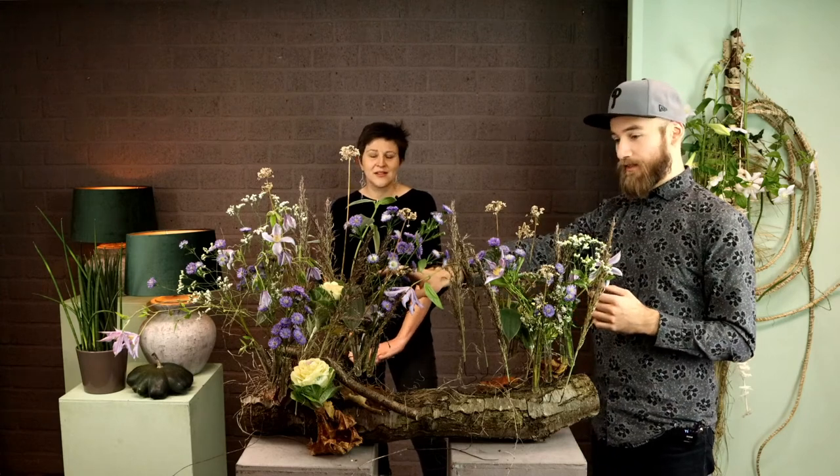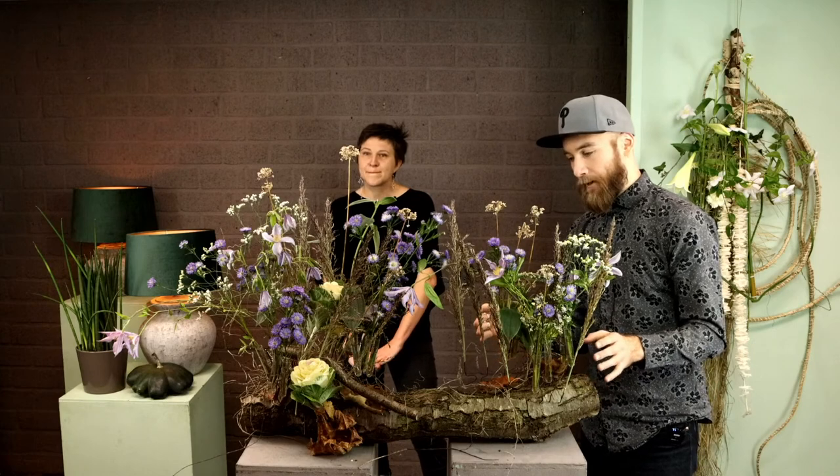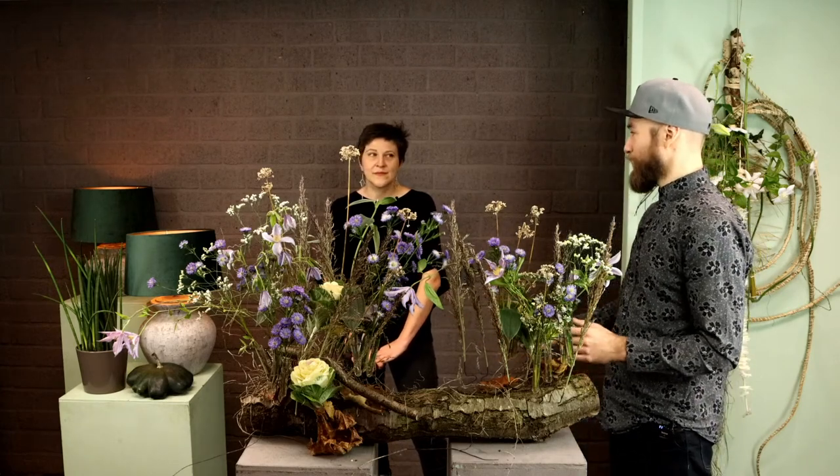Aster, clematis, and other materials, and that was really a big emotion for you, right? This arrangement.